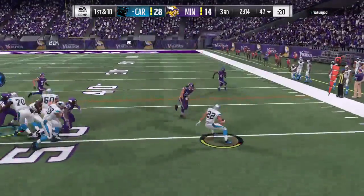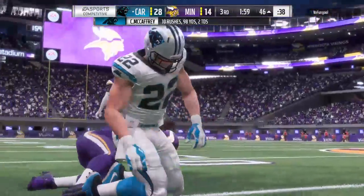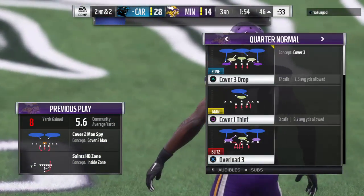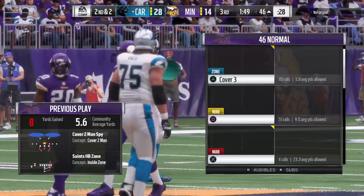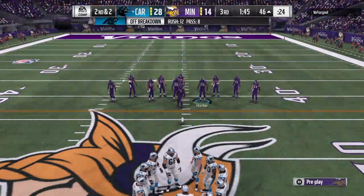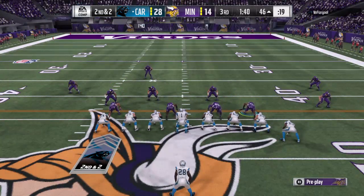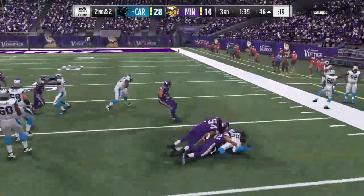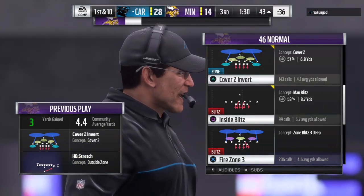Newton going to hand it off to McCaffrey. A beautiful fake. And he's going to take this one down to about the 46-yard line. Just what you want on a first down run. Call it 8 yards. And it's 2nd and 2. See if they stay on the ground for second down. They stay on the ground. This time it's Stewart. And he'll get it down here to the 43. Give him 3 yards and a fresh set of downs.